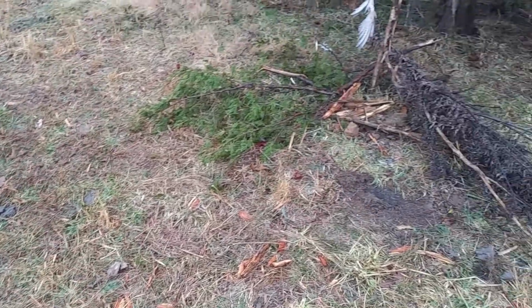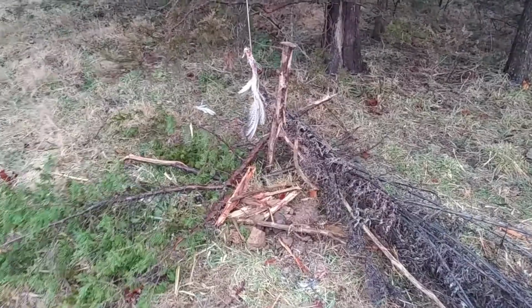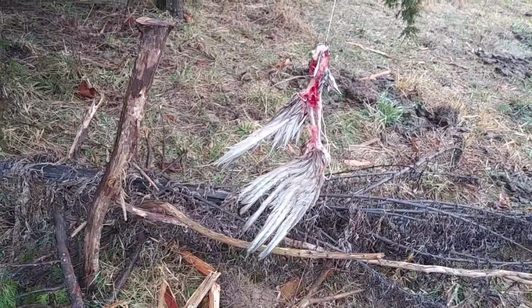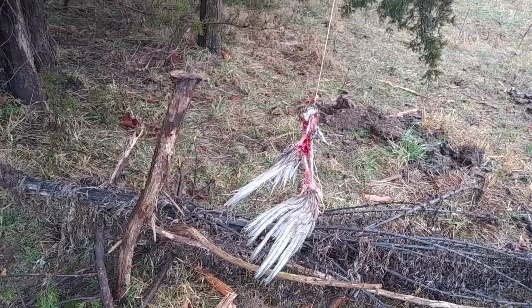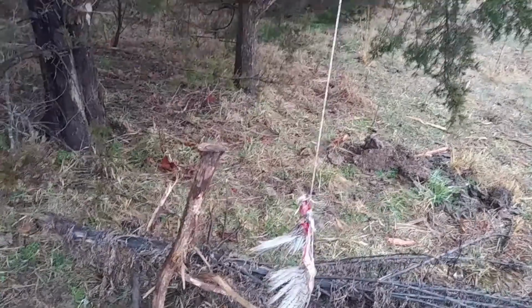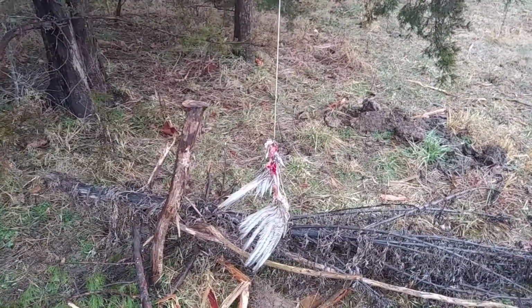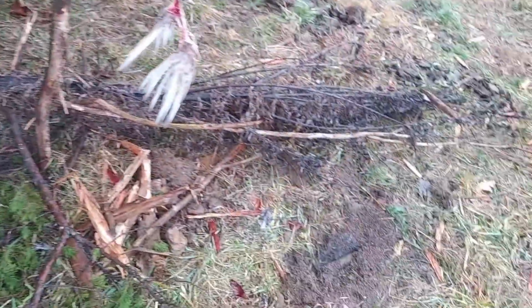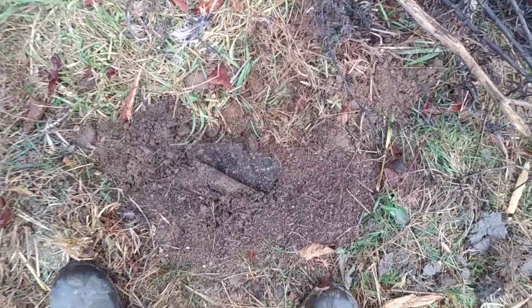And in another interesting turn of events, clearly something carnivorous was here. Look at that wing. It's shredded. They must have had it a little too low then, or they just got a hold of it and pulled it down. I mean, there's feathers clear back there, and looks like they found me out, whatever it was.